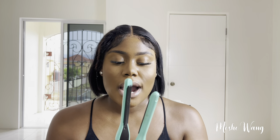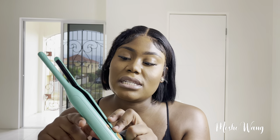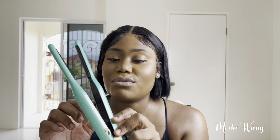It heats up very quickly, as I plug it in, it's hot. All right, so I plug it in, it has this here to lock and to open. It has the power on button inside and it has the adjuster here, okay? So it goes from 300 degrees Fahrenheit to 450 degrees, and mine is set on 340 degrees. I use this also for my baby hair, for my wigs, and it comes with a glove as well. All right, so that's one more thing and then I am done.